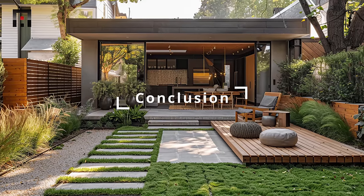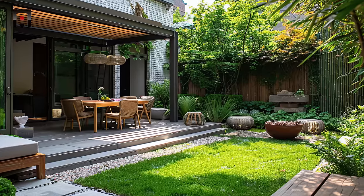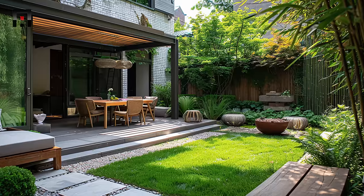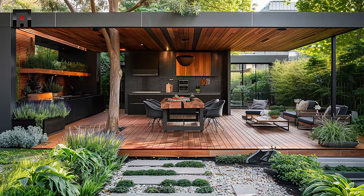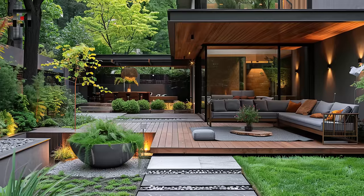Conclusion. Transforming your front yard into a tropical haven is a rewarding journey that combines creativity, sustainability, and a love for the outdoors.